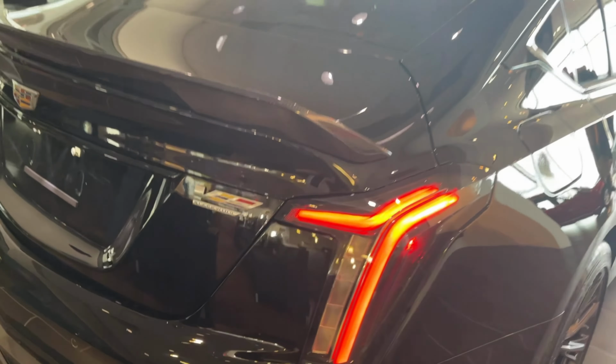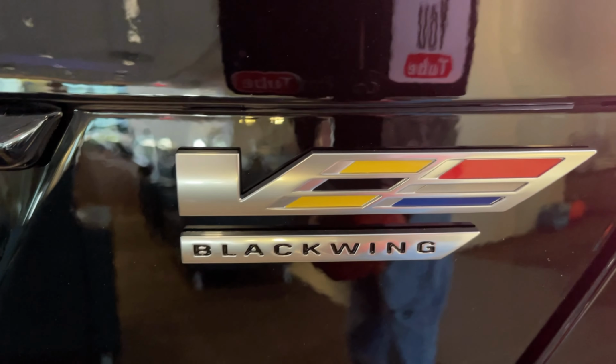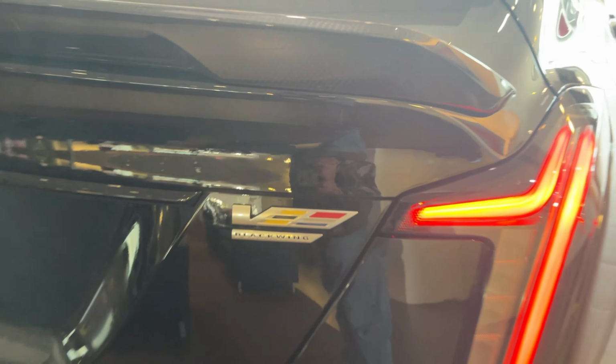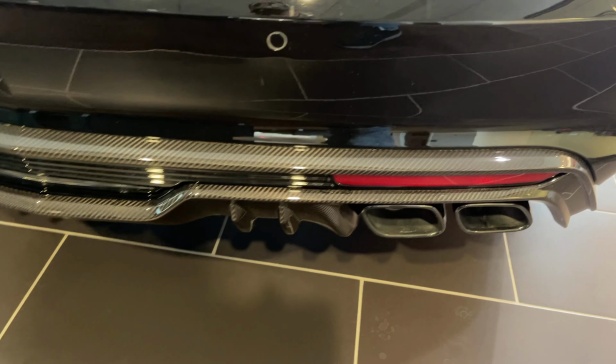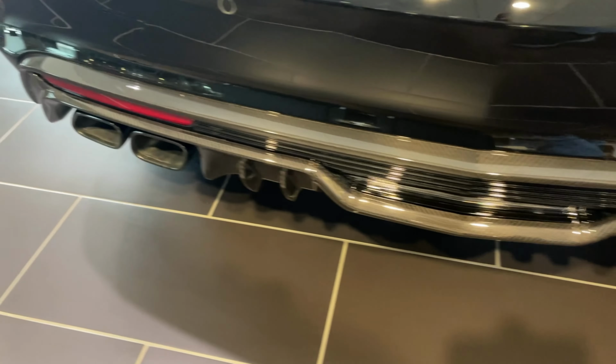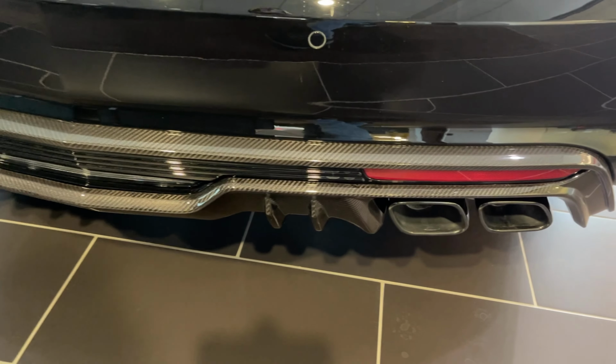Here's the badge right here saying, what is this? The Blackwing. Right there. There you go. Got carbon fiber down here at the bottom. Got a lot of carbon fiber down there. Got a diffuser down here.